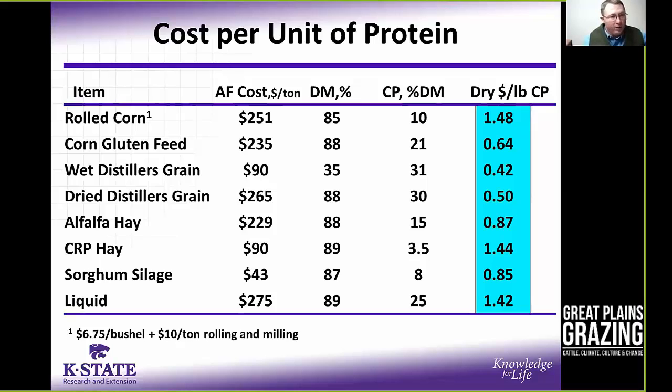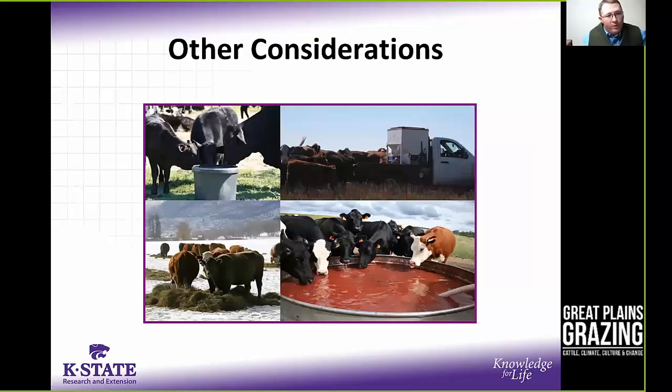And this is really where I always start. We first have to figure out what we need in terms of energy or protein or a combination. What feedstuffs do we have available that might work as a supplement? And then what they cost is our third step. So this is how we walk through that exercise. Well, we do have some other factors that are certainly out there as we look at these different types of supplements that might be available.